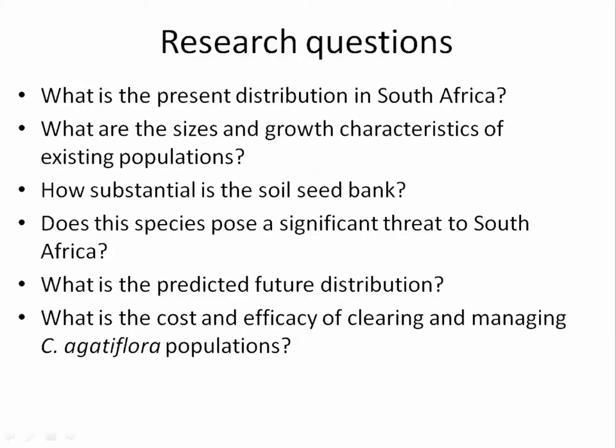What we aim to do with this project, we want to model the current distribution of the species in South Africa so as to be able to tell how far and how fast it's spreading. We want to study the sizes and growth characteristics of existing populations so as to know its mode of spread and pollinators, etc. And how significant the soil seed bank is, so as to find out how persistent the plant is.